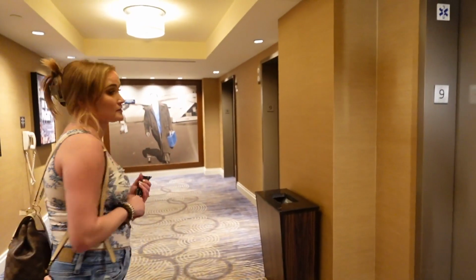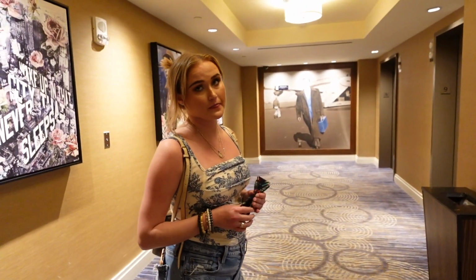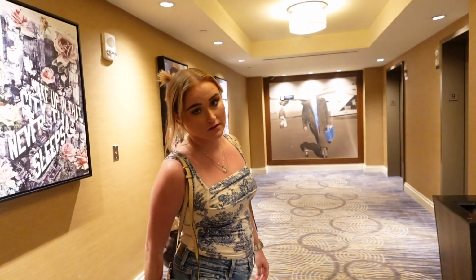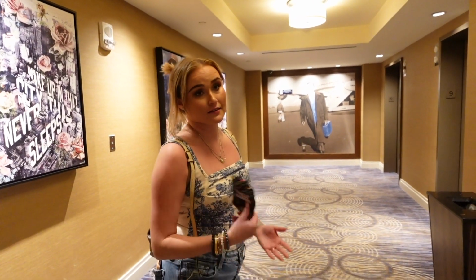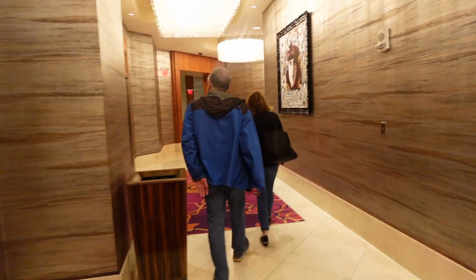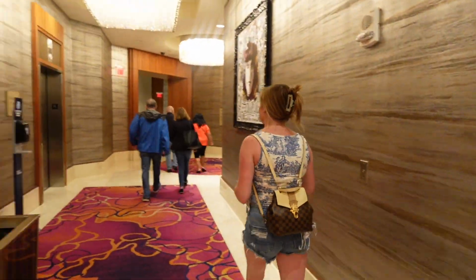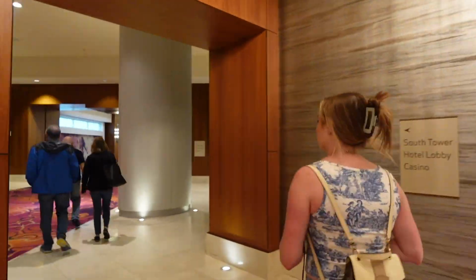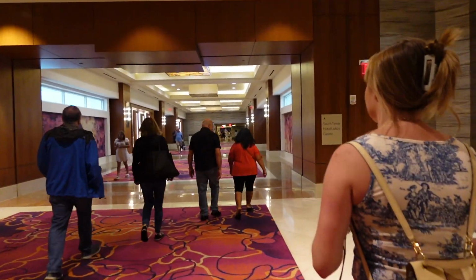So we're gonna take 2 different sets of elevators. So basically you get to your elevator bank here in the North Tower and you come to your floor. And then to go down, you have to go to floor 2. Walk all the way across. Walk across this little. Then go down again to the casino floor. All right, now out of the elevator bank. All right, so here's the main entry.